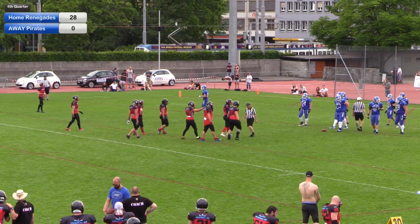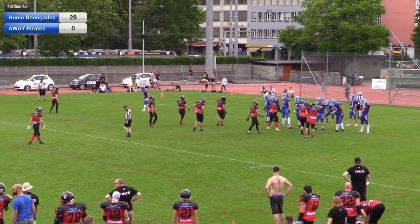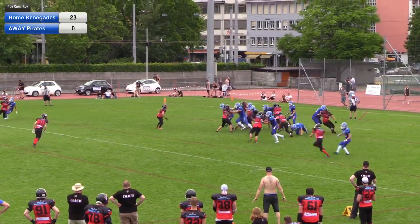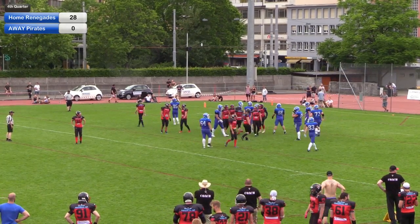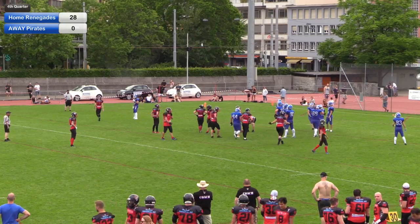First and 10 for the Zurich Renegades at their own 11-yard line. They are very close to their own end zone, which is always dangerous for safety. If they get pushed back and tackled behind their own goal line, they always risk a safety. It's very important for them to break through and go forward to make sure they get out of that danger zone.